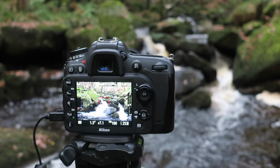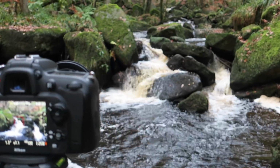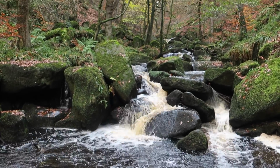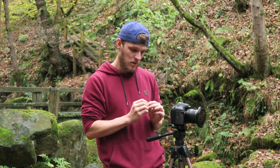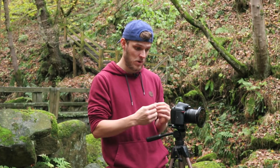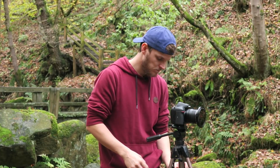In the woodland, as it often is, especially in these sort of conditions, it's quite dim, it's quite dark. ISO 100, f9 is still giving me a shutter speed of 3 seconds. So that's more than long enough to capture a little bit of movement in that water, give it a really nice effect, but still capture enough detail in the water as well. So I'm going to take that shot now.